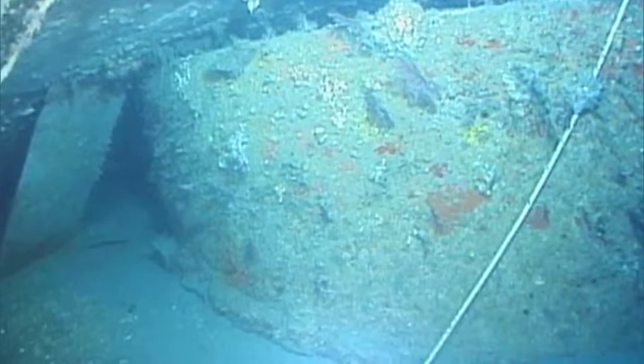Again, with the ship totally inverted. It was a weird thing. The turret, as it was on the seabed, it was exposed, and it just looks like a cheese box. It's just a cylinder, and it was open on top, and it had been dug out somewhat. You could see, and of course it's all upside down.